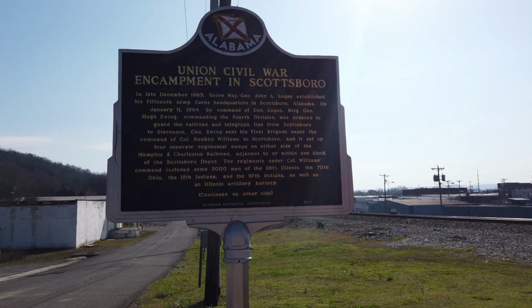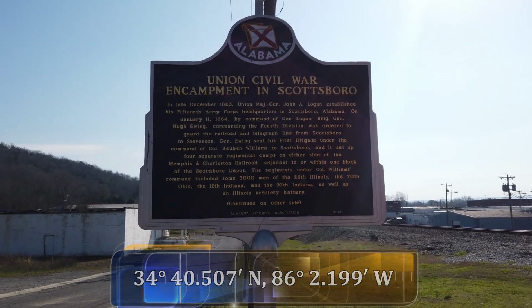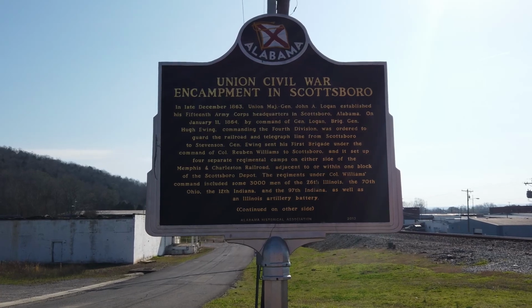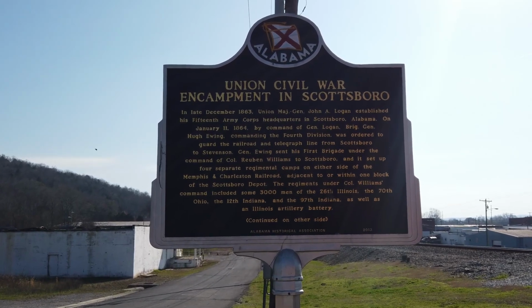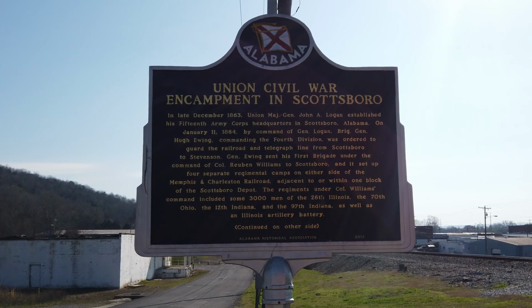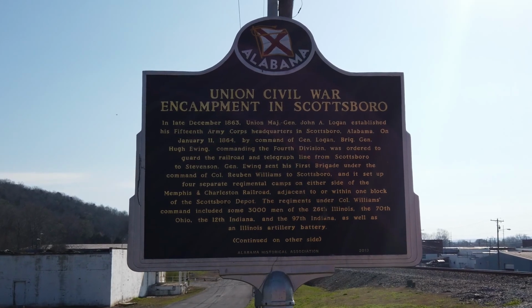This marker, also just outside the depot in Scottsboro: Union Civil War encampment in Scottsboro. In late December 1863, Union Major General John A. Logan established his 5th Army Corps headquarters in Scottsboro, Alabama. On January 11, 1864, by command of General Logan, Brigadier General Hugh Ewing, commander of the 4th Division, was ordered to guard the railroad and telegraph line from Scottsboro to Stevenson.